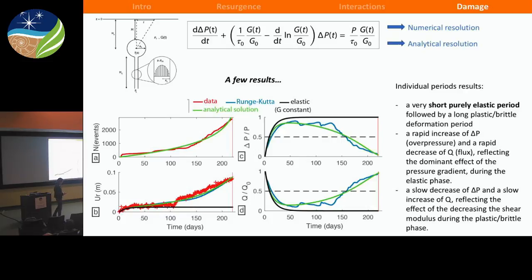And so I've started doing it on several inter-eruptive periods that were quite simple. And this is just a few results from individual periods. So it looks like this. You fit the number of events and then your deformation, and then you can get this, the normalized pressure, and this, the normalized flux towards the reservoir. Basically, what I want to point out is we have two phases. We have this first phase here.